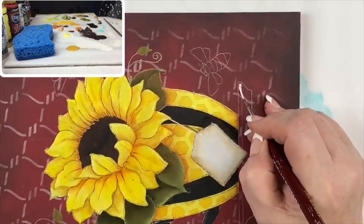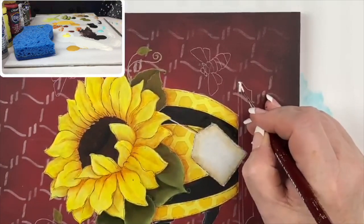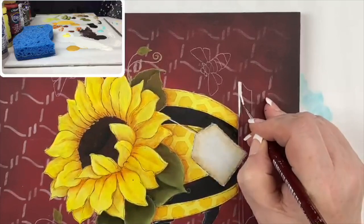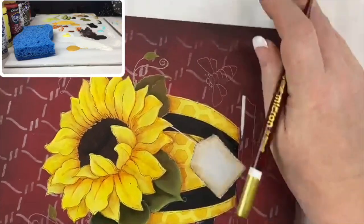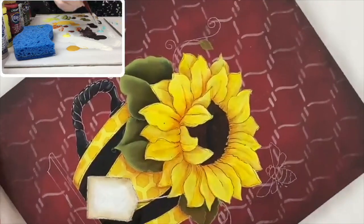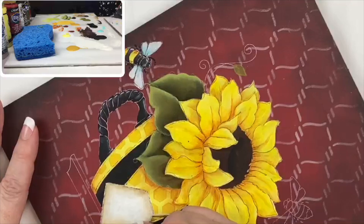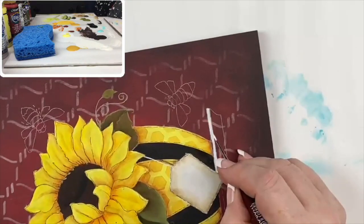So I'm going to come down here and I'm going to start base coating this edge of this saucer. Now I'm just base coating this with a little bit of the warm white. And again, this little band on the saucer is yellow. So to avoid having to put 5 coats of yellow paint over that red, I'm going to put a coat of the warm white.